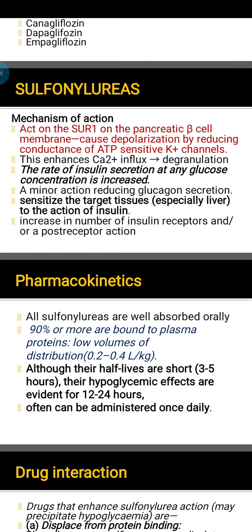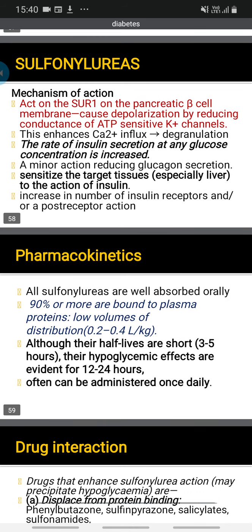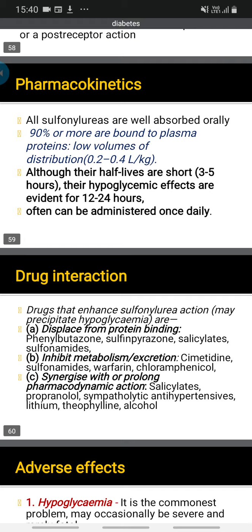It is said that hypoglycemia due to insulin is common. Hypoglycemia due to sulfonylurea is also common, but hypoglycemia due to insulin is easier to treat. Hypoglycemia due to sulfonylurea is actually difficult to treat because it can last for 24 hours. Whereas hypoglycemia due to insulin is mostly due to short-acting insulin, whose action lasts a maximum of 3 to 4 hours, and that's why it can be easily corrected. But sulfonylurea-induced hypoglycemia can be recurrent and difficult to manage.